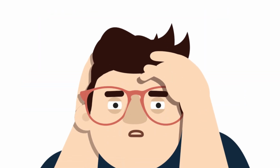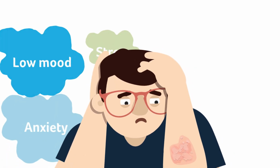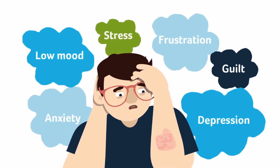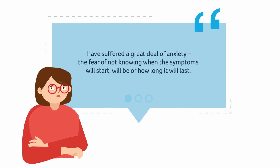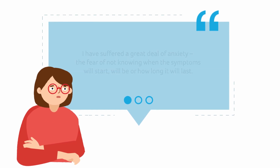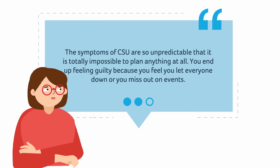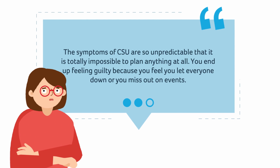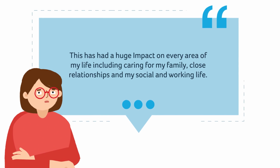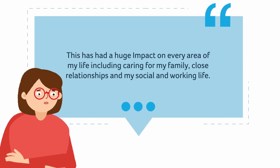The physical symptoms of CSU can have an enormous impact on daily living, but the effects of CSU can also have a huge impact on mental health, affecting mood and general well-being. I've suffered a great deal of anxiety. The fear of not knowing when the symptoms will start, or how long it will last. The symptoms of CSU are so unpredictable that it's totally impossible to plan anything at all. You end up feeling guilty because you feel you've let everyone down or you miss out on events. This has had a huge impact on every area of my life, including caring for my family, close relationships, and my social and working life.